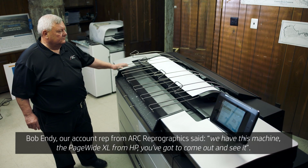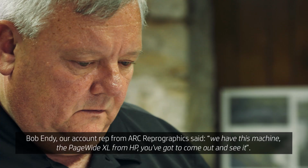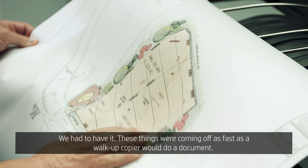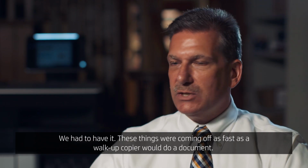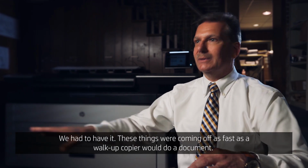Bob Endy, our account rep from ARC Reprographics, he said, we have this machine, it's the PageWide XL from HP, you gotta come out and see it. And we're just like, we have to have this thing. These things were coming off as fast as a walk-up copier would do a document.